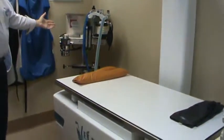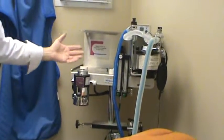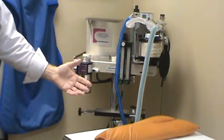We also have a portable anesthetic machine if we have to sedate a pet for any reason for it to be in here to have x-rays taken.